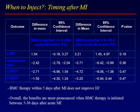So if we subject the data from previous trials to meta-analysis, what we see is that bone marrow cell therapy within 5 days after MI does not improve ejection fraction. Now, why? That's a huge question. We do not know why. It could be that the cells die if you throw them into an acutely inflamed myocardium. That is possible because right after an infarction there are so many cytokines in that environment that the cells may not survive long enough to make any impact. There could be many other reasons.